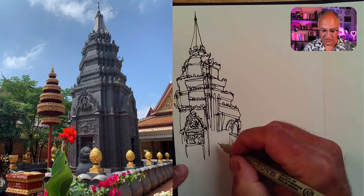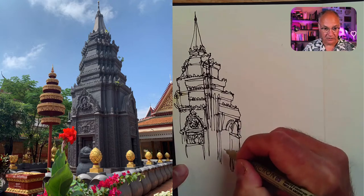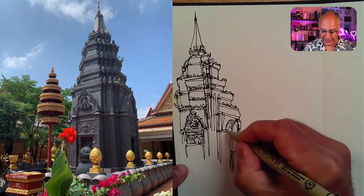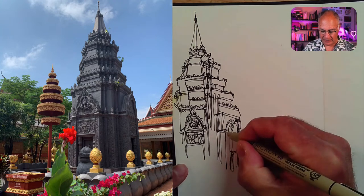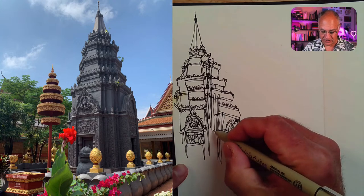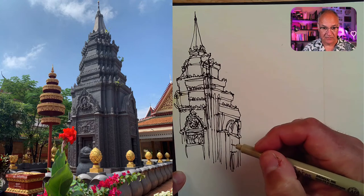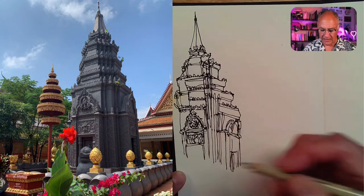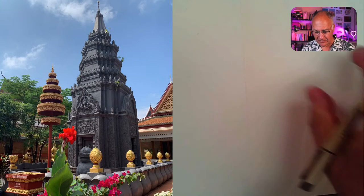Your goal isn't to just do a drawing of this temple. Your goal is to document your experience and use your drawing to enrich it. That's really the incredible power the drawing has, to just intensify your experience and your observations. So I think I'm gonna stop here, and I'm gonna move on to a different image.